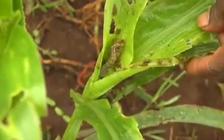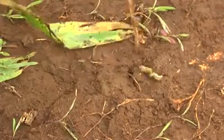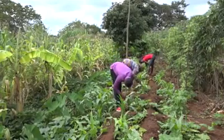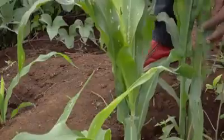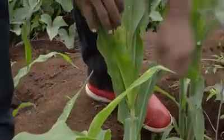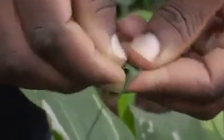As farmers' friends may not kill all the fall armyworms, check your field twice per week. Use your hands to destroy any armyworms or their egg masses. Do this at least until the plants are 6 weeks old, as that is when they are most vulnerable.